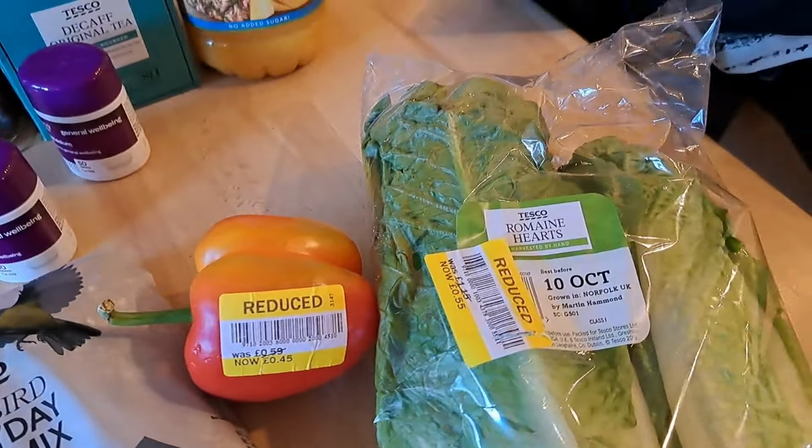Just been into the cheap market nearby to my mother-in-law's and picked up some tofu. This is the last of the tofu that they had in till their delivery tomorrow, so we grabbed that. We ran out of sweet chili sauce, so we got one of those. This is a 725 mils sweet chili sauce, so it's quite a big container because I love sweet chili sauce.